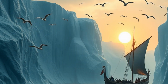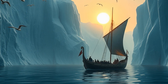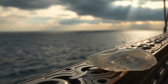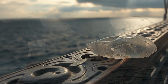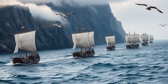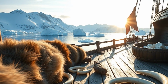The Vikings also used clever tools like the sunstone, a crystal that could find the sun's position even on cloudy days. They taught their children to read the clouds, winds, and even the behavior of seabirds to predict weather changes. Their ships were perfectly designed for these waters too, with shallow bottoms that could slide over ice and strong hulls that could handle the crushing pressure of pack ice. These routes weren't just for exploration.